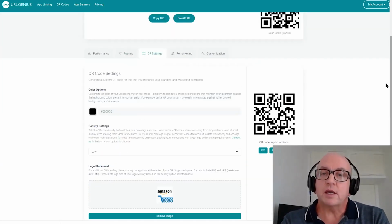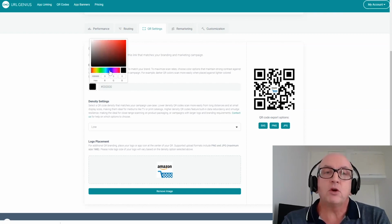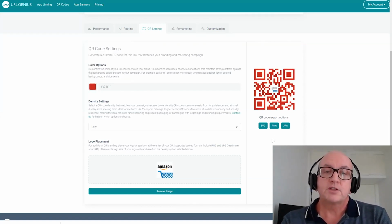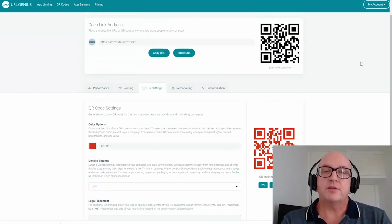QR code settings, you can customize the QR code for this product link or a storefront link. So you can change the color of the QR code. You can also update the logo in the middle. It's Amazon, but if you have a lot of brand awareness for your seller community, you may want to change that. So that's pretty cool. And you can also change the density of the QR code. So if you're putting the QR code on a big poster that's going to go on a wall, you may want a different density than if it's going to go on the screen or on a business card. And there's instructions there on how to do that.